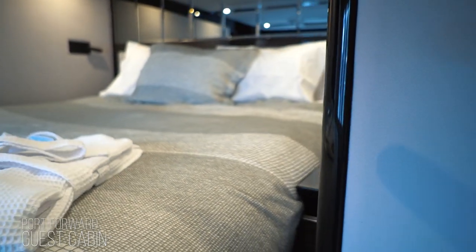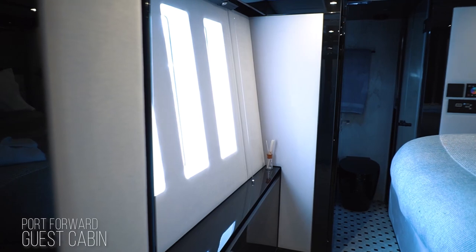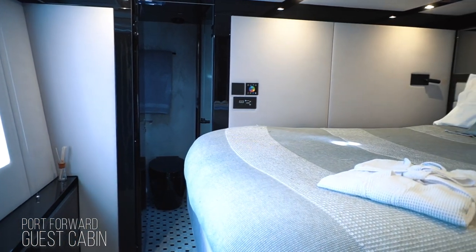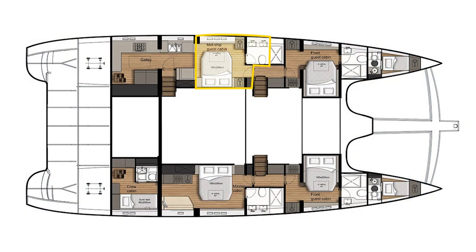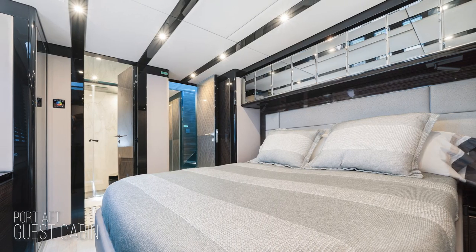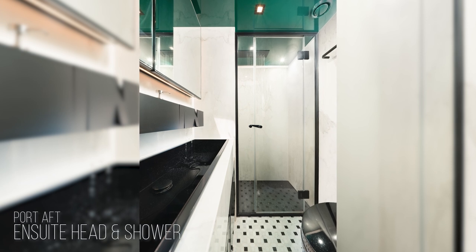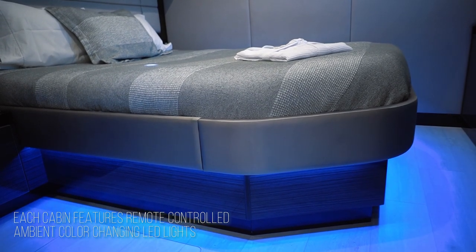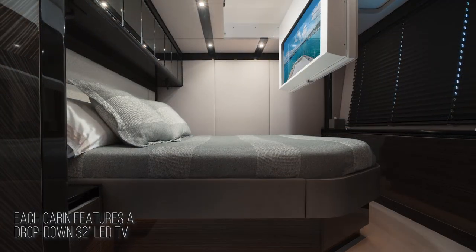Port forward cabin is a mirror to the starboard forward cabin, featuring the same exotic features and also with the fold down TV from the ceiling, as all the cabins have. Aft cabin is midships, and again with a large double bed. A little bit lower, this one, since it's not over the hulls. Again, ensuite head and shower, multicolored lighting system, and fold down TV from the ceiling. All the cabins have large picture windows with blinds for privacy.